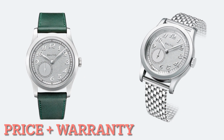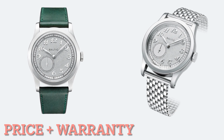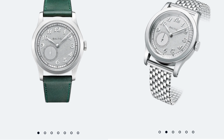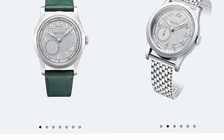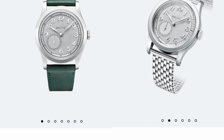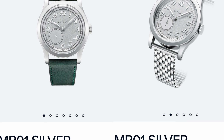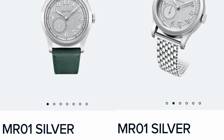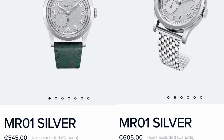The current price of this MR01 ranges from 545 to 605 euros, depending on the band type selected during checkout. The warranty is for 24 months on all watches purchased on their website, with a free 14 days for return and free worldwide shipping.